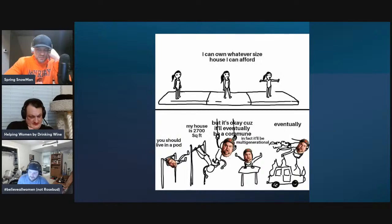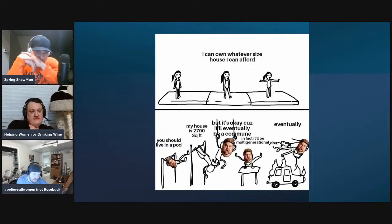So for some context on this one, where he says, "What are we owed?" He talks about how we should all downsize and live like they do in Japan, where they don't have any room. They're all stacked on top of each other, living in pods basically. He's like, everyone should live in pods. And then he goes, "Well, my house is like 2,700 square feet, but it's okay because I'm making a commune eventually. It's going to be multi-generational, and it's going to include people that aren't related and stuff like that eventually."